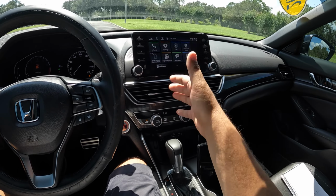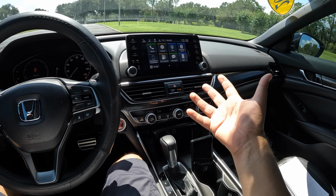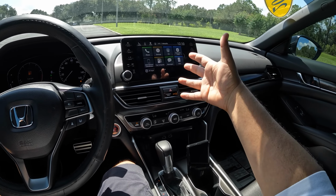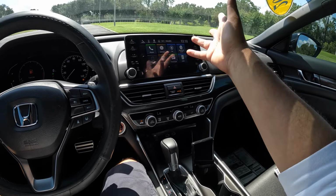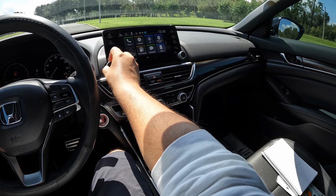This doesn't have any type of navigation, that's an option as well, but we've got Android Auto, Apple CarPlay, all those great connections. We've got phone connection, all you want to have at your fingertips, and this still even has the plastic cover on it, so it's basically a brand new car. Love that it has a volume knob here that's easy to operate.